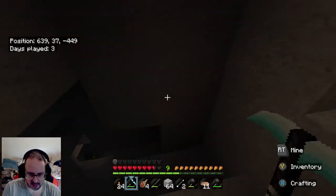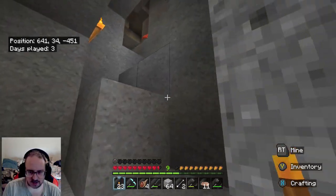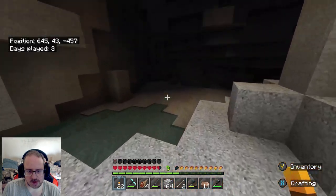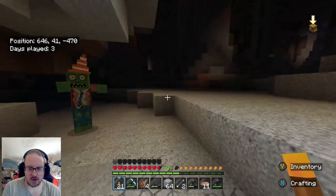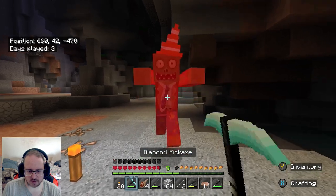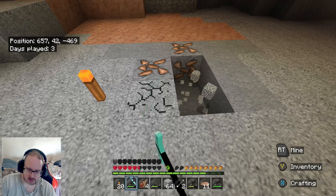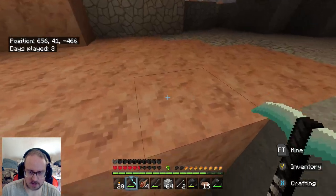I want to go down this way. Oh shit! Nope, don't want to go that way. That won't work for me at all. Of course. More iron, okay. You know what? We'll kill him now. We'll grab the iron and get out. Ah, great, this tool is. Alright, I think we're done here. Let's go!